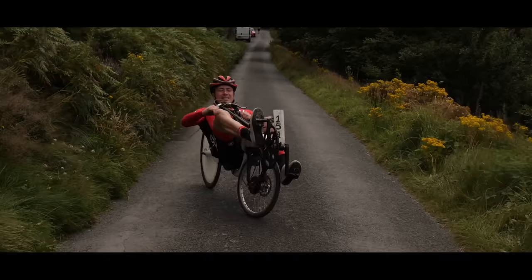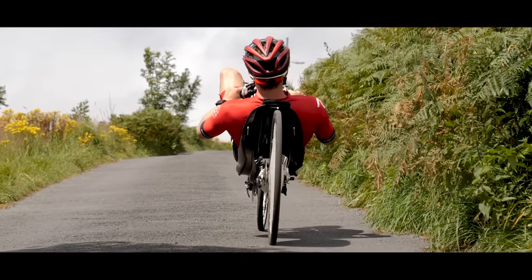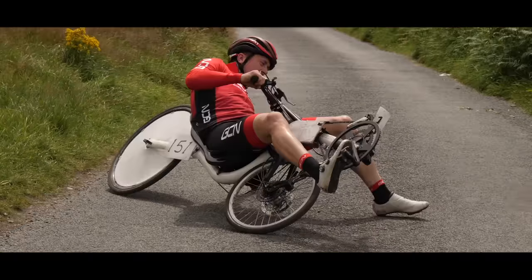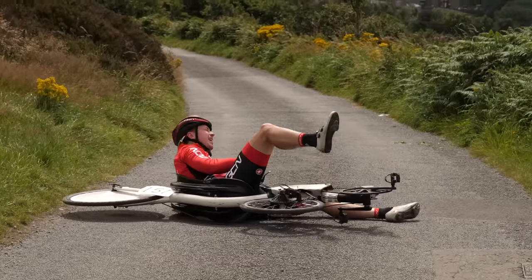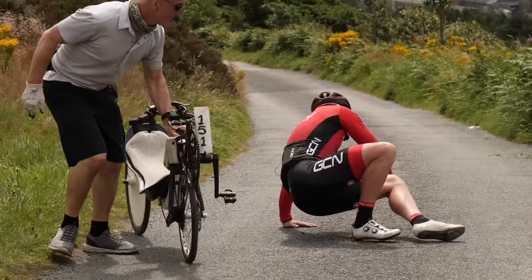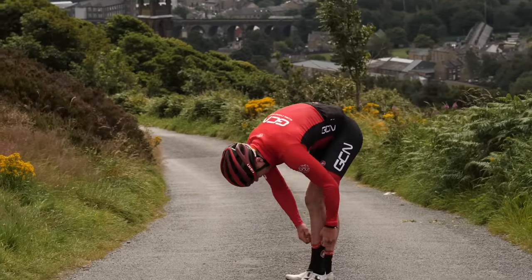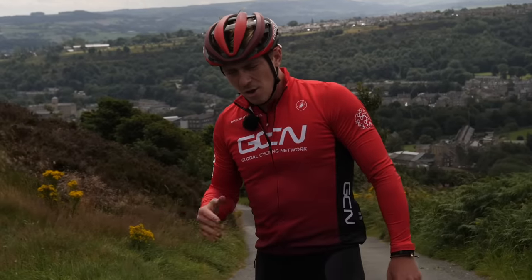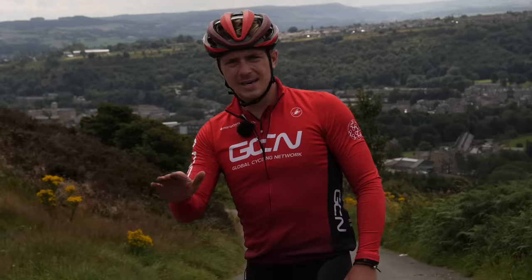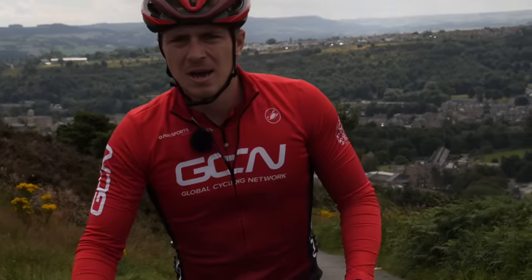Hit the steepest section. I'm all over the rock. Time out. I think I need a smaller gear, but I was kind of weaving up just to keep going, but it's a bit more difficult lying down and pedalling compared to being over top of the crankset. Anyway, first run done.